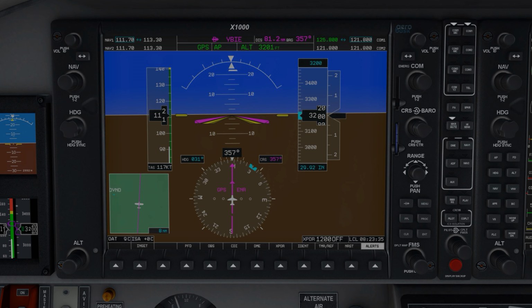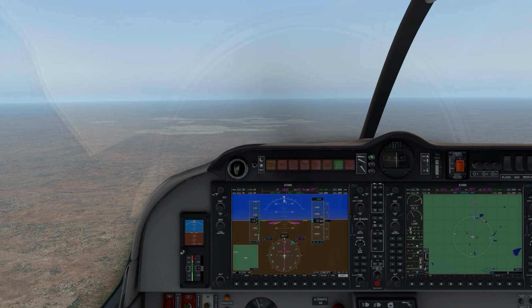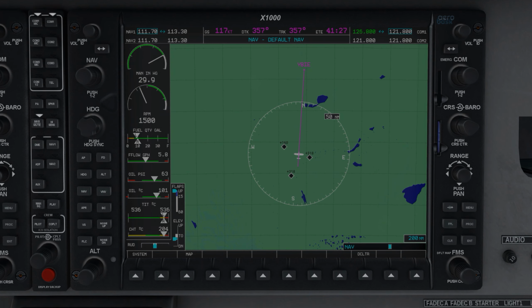So I think we are ready for some sightseeing in case we crash, because I don't know what's wrong with our engine. Let's have some sightseeing now. How many miles do we have left? Where is our distance? We've got a 41-minute flight time.